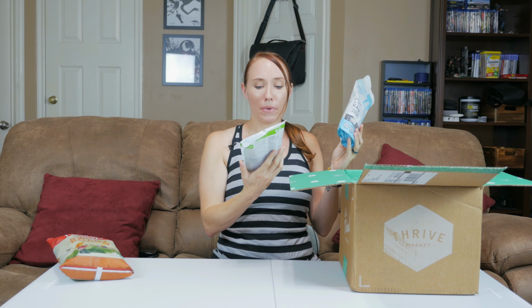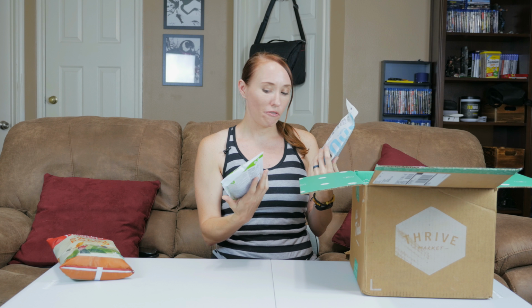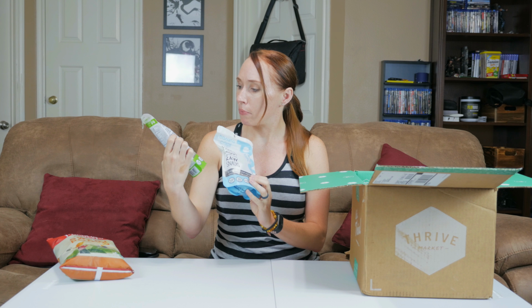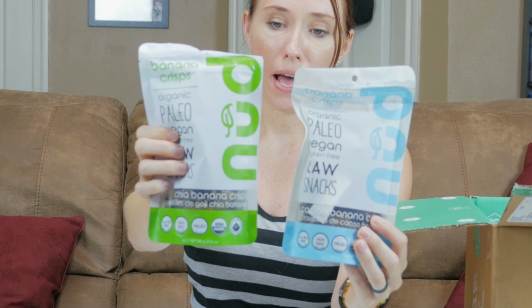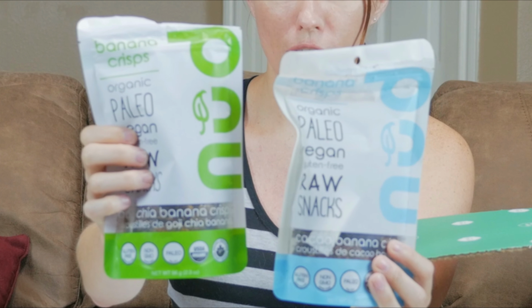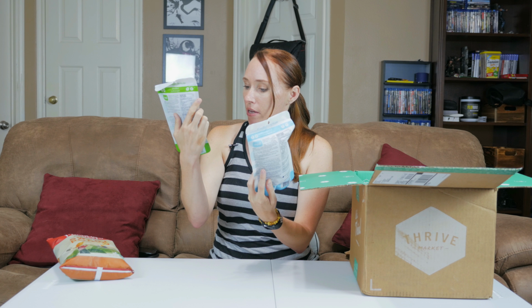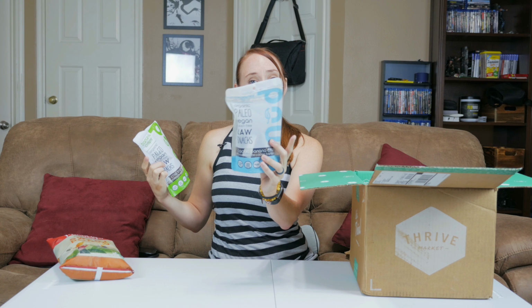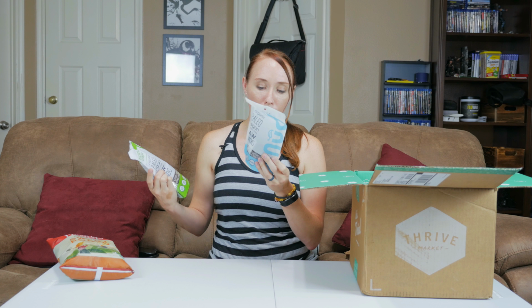I've had these on my shopping list for a while now. I've never tried them before, but I was very interested in trying these. They're a brand called Nude. It's N-U-D, it's pronounced Nude. And I got two different flavors of these snacks. The goji chia banana crisps, and the cacao banana crisps. So the ingredients are pretty good.